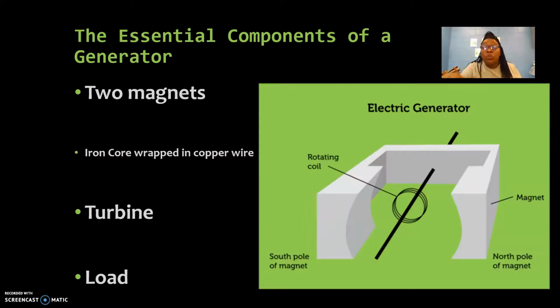So please write this down, and you will be drawing this picture. What are the essential components of a generator? We should know that a generator has two pretty large magnets on either side of it. Okay? We're going to see that there's an iron core here. That's that black rod that's wrapped in copper wire. At the end over here is going to be the turbine or fan hooked up. That's what's going to cause that iron core to spin. They're connected. And then on the other end of our iron core is our load.